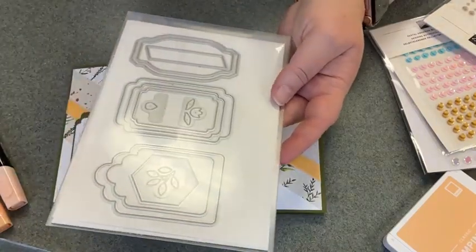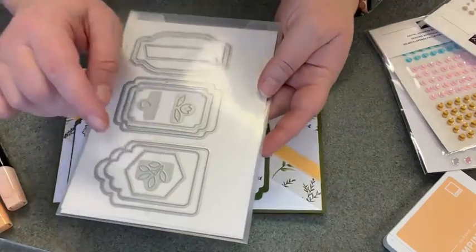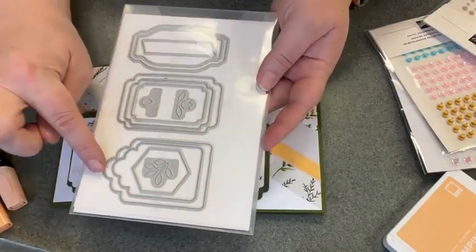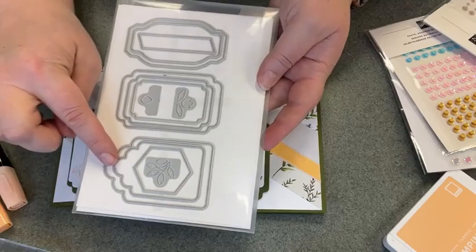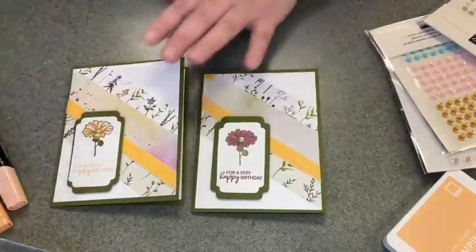So the card, let's see. Oh, I don't have the finished sample here next to me, but I'm making another card that uses these two overlapping with each other. So I'll show that on another Facebook Live. But that gives you a little peek at a few new products that are coming.